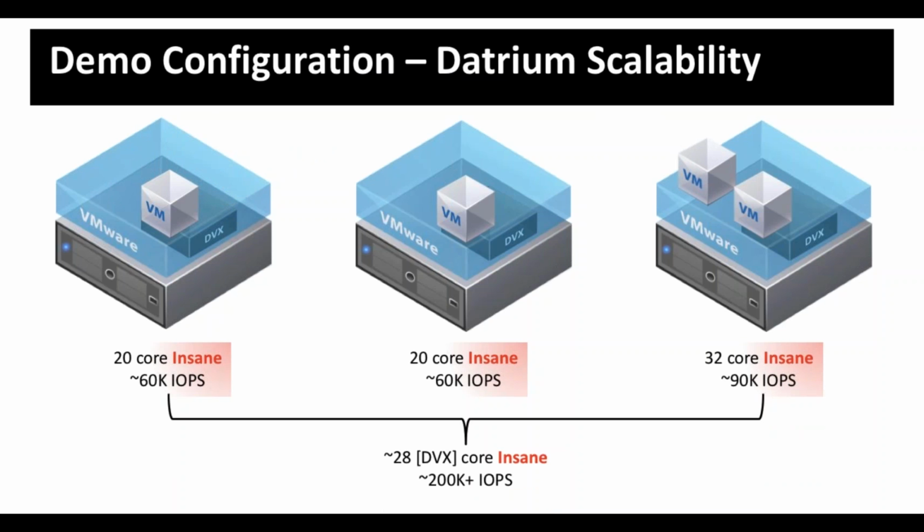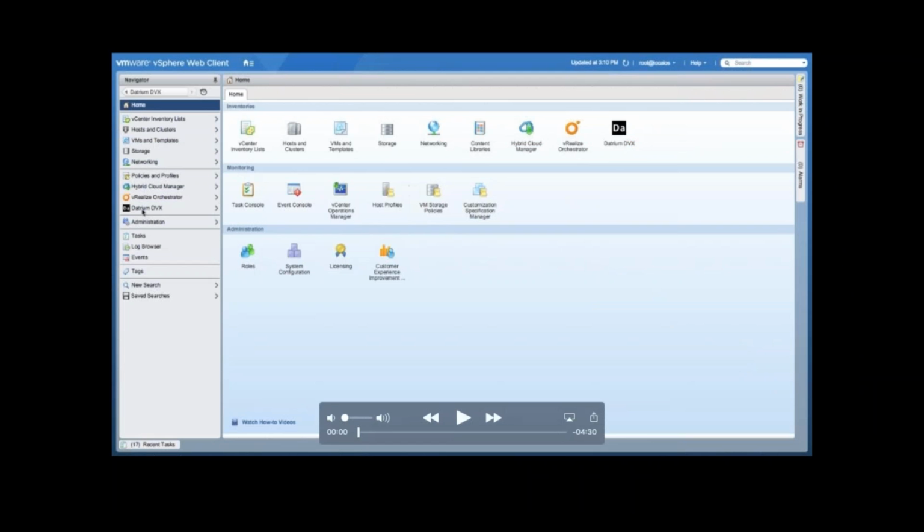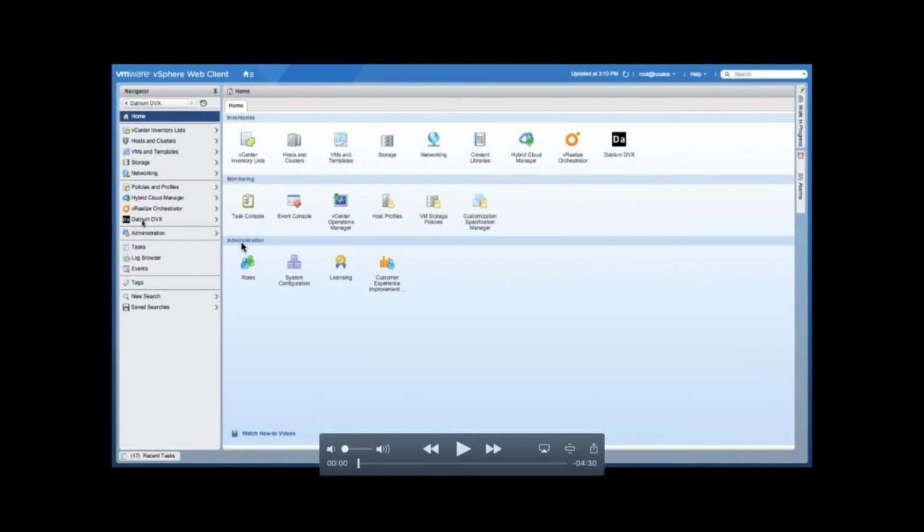So at the end of this demo, I'm basically going to take a single ESX host running Datrium and 4 applications, and if you remember, it was about 30,000 I/O, and move that up to over 200,000 IOPS spread across a couple of server-powered storage hosts in my environment. All right, so with that, let's jump into a little demo here. All right, and this will go a little fast. If you want more details at the end, feel free to reach out to us afterwards.